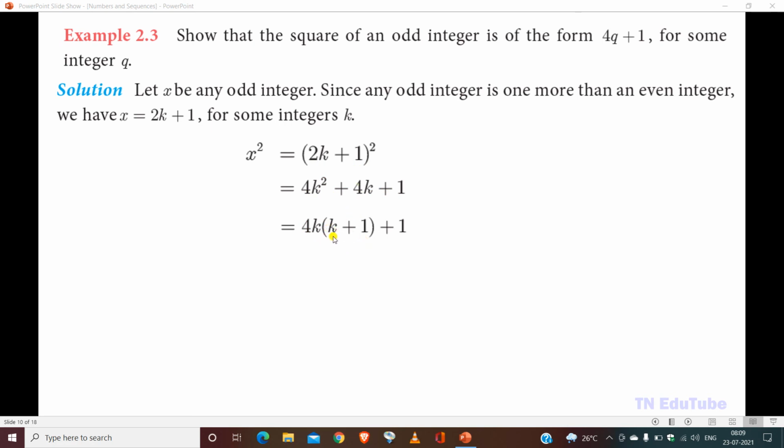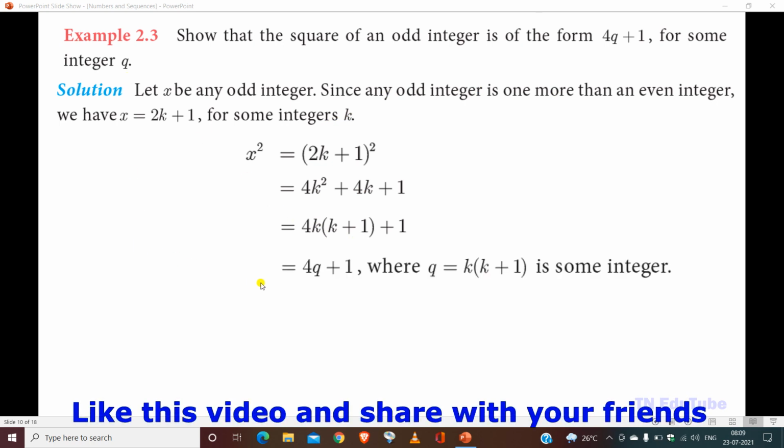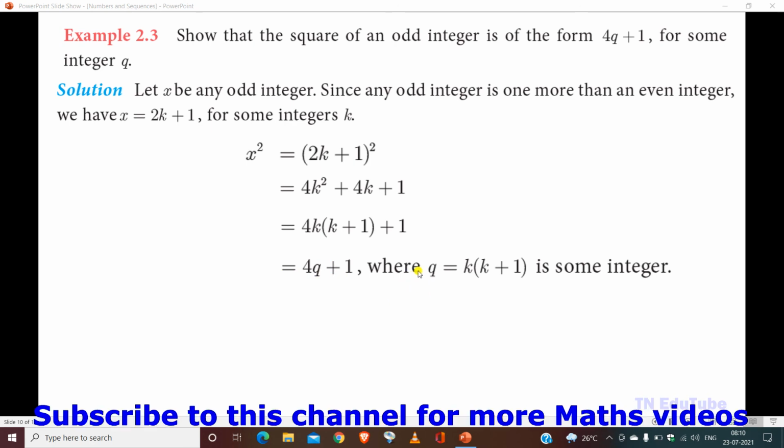So now you have to substitute. We have to change it into the form 4q plus 1. So we substitute one value for this k into k plus 1, that is q. You can assume it as q. So what do you get? 4q plus 1, where q equals k into k plus 1. Instead of k into k plus 1, you substitute q. So it is in the form 4q plus 1 for some integer q. That is the answer for this question.